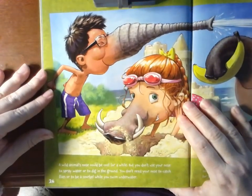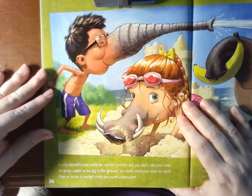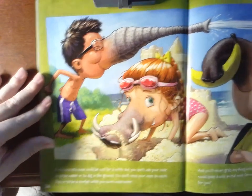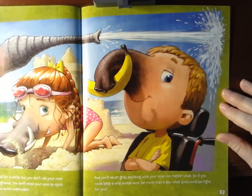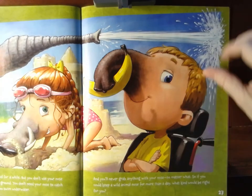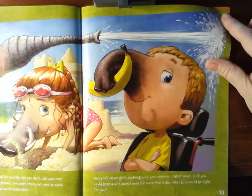A wild animal's nose could be cool for a while, but you don't use your nose to spray water or to dig in the ground. You don't need your nose to catch flies or to be a snorkel while you swim underwater, although that would be really cool. And you'll never grab anything with your nose, no matter what. So if you could keep a wild animal nose for more than a day, what kind would be right for you?